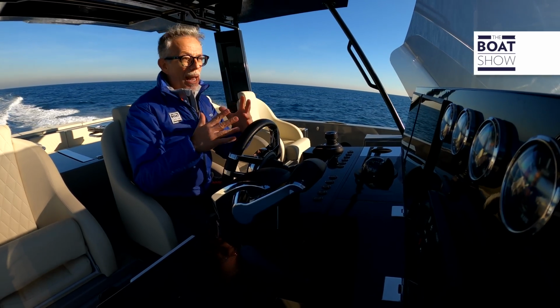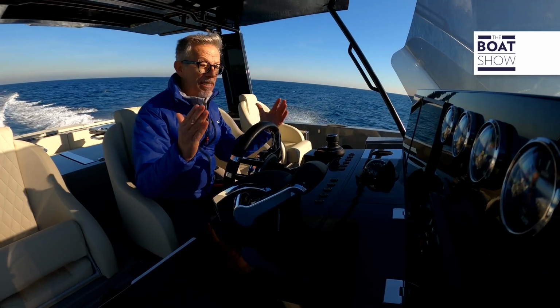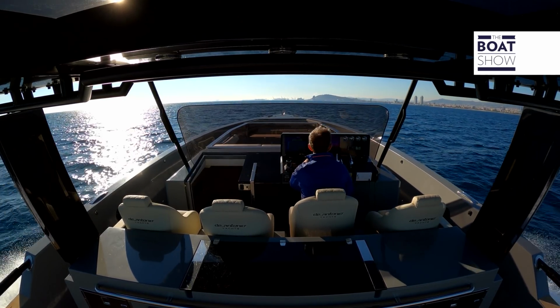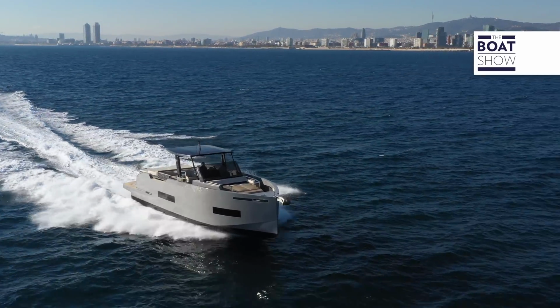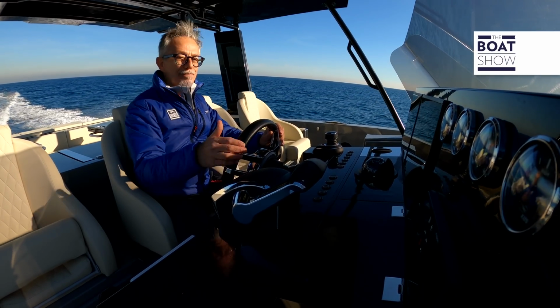Up there the bow can deflect the wake and move the splashes out of the way. This is important because with these vertical sides we must prevent the wake from rising the bulwarks. In fact, this doesn't happen. Plus, they push the water away. Even in windy conditions, we can stay perfectly dry because the splashes don't reach the deck. Well done.